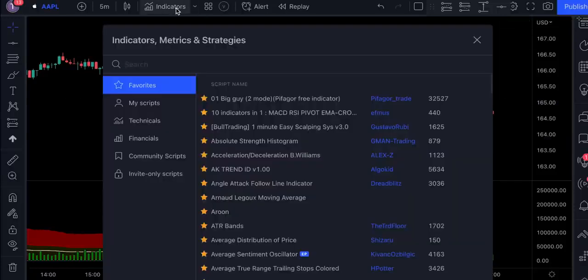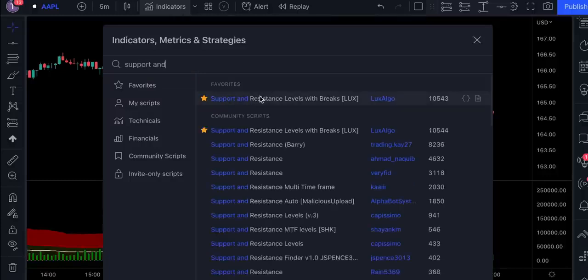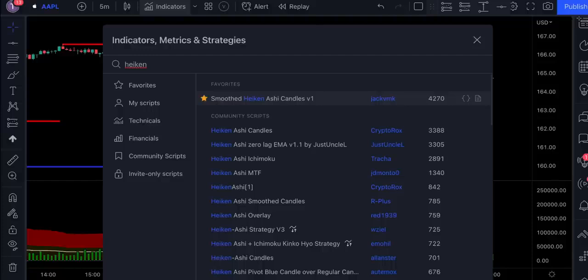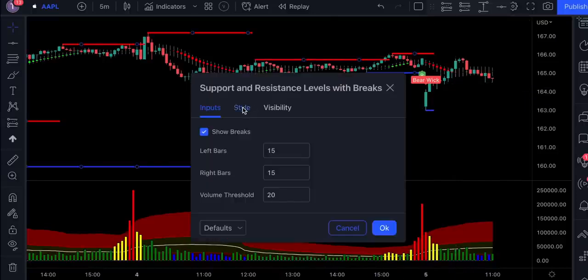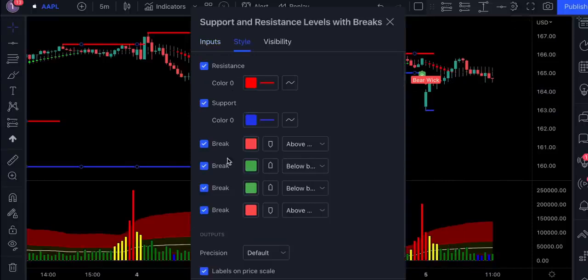First indicator is called support and resistance with breaks. This one by Lux Algo. And the second indicator is called smoothed Heikin Ashi candles. Alright, now let's access the settings on this support and resistance indicator. And in the style section, let's remove all these breaks.